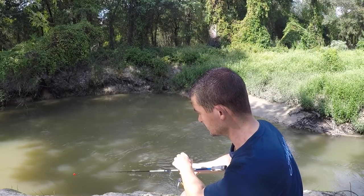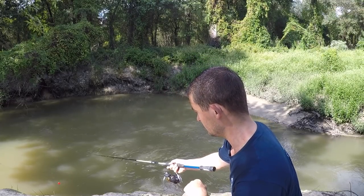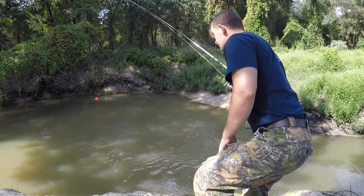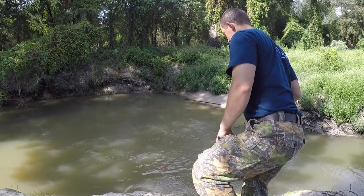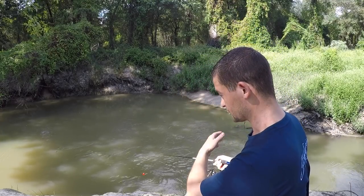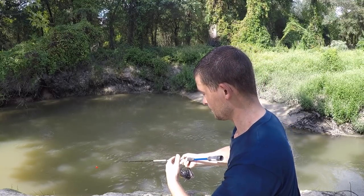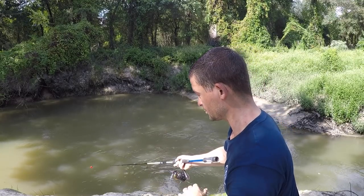and what I'm looking for is either the float to bob straight into the water, as the float's drifting down I'm either going to wait for it to stop or to bob straight under.